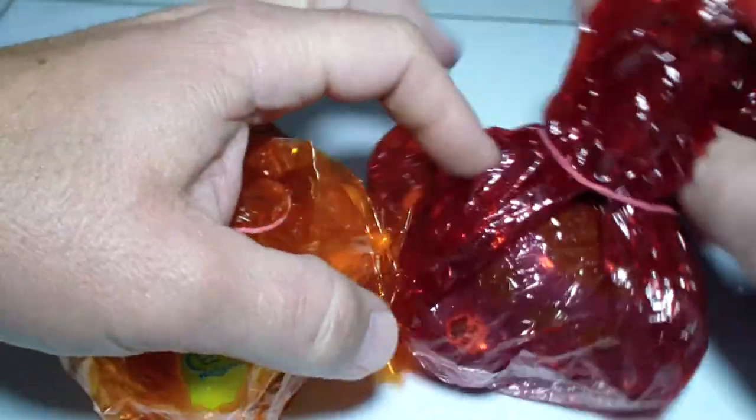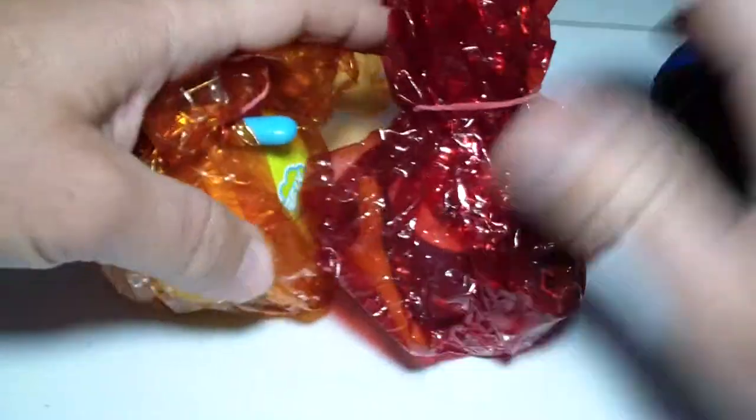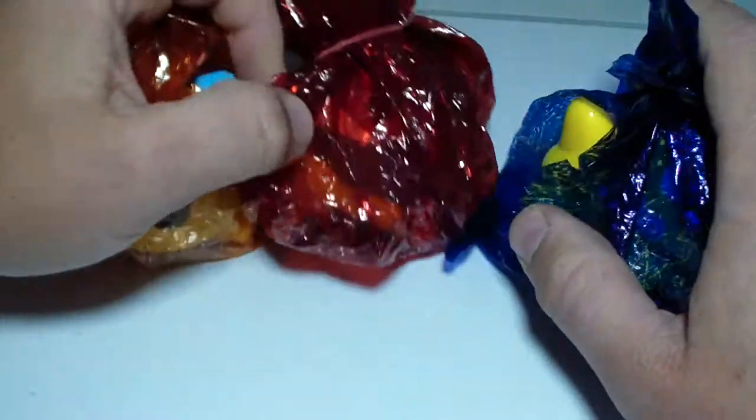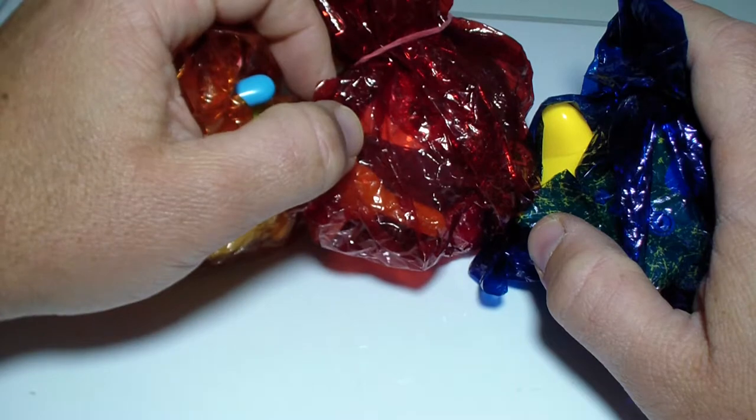Maybe it's a tractor. Maybe it's a truck. Maybe it's a bus. And maybe it's a plane or a boat. Let's see. I'm gonna open the blue one. This is the blue one. Let's see what's inside.